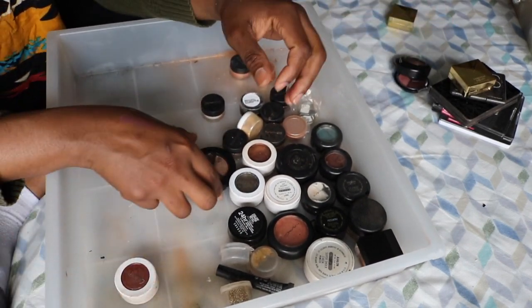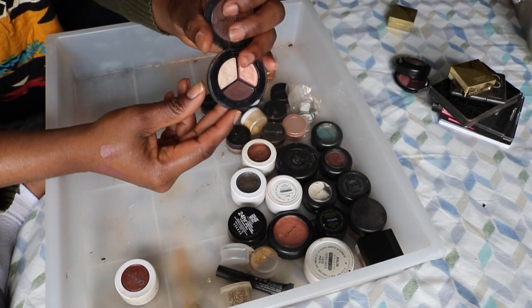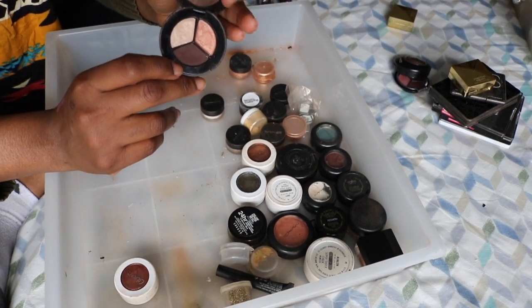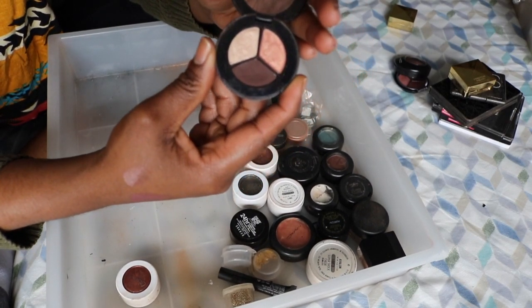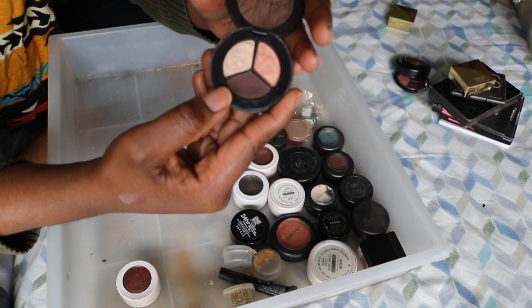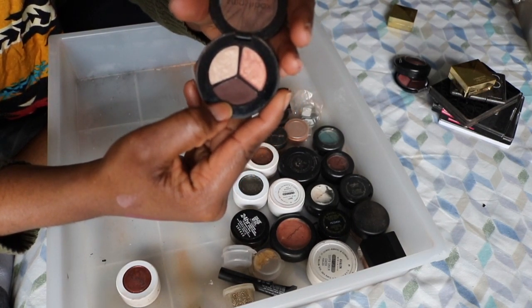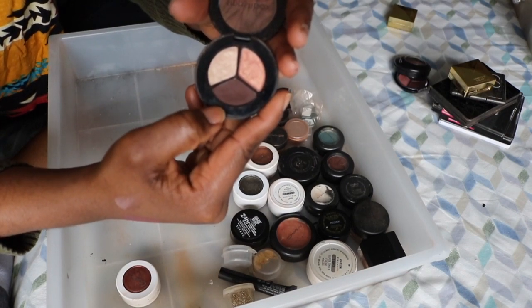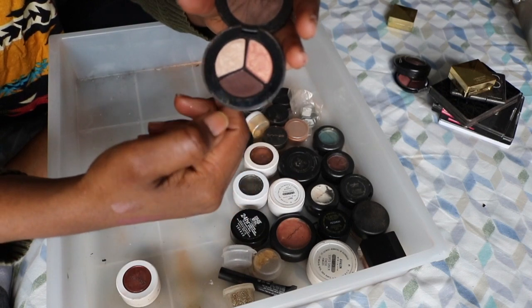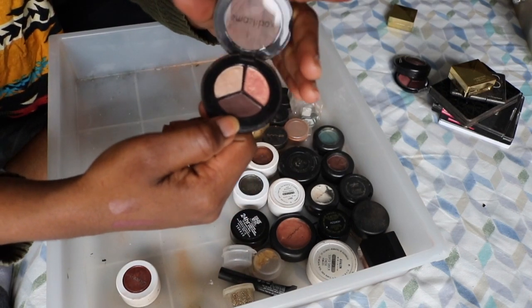This Smashbox trio, I like it a lot. I like this brown. I've used so much of it. It's a really nice brown, and I used to use it a lot in my eyebrows. And every now and then, if I can't find my eyebrow pencil and I need my brows to be a little bit more defined, I reach for it. So that's the only reason why I'm holding on to it, because I love the brown.